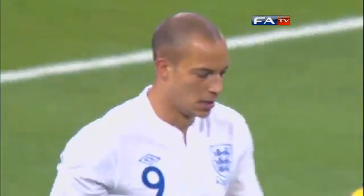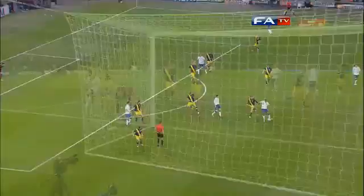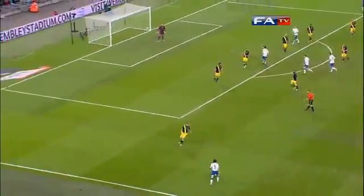They brought Zamora in on this occasion. Lovely one-two between Zamora and Walcott. He just can't quite wrap his foot round it on that occasion, Zamora.